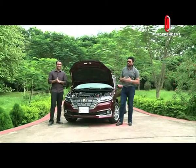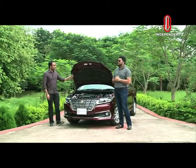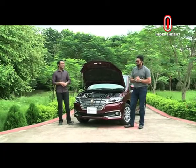The all-new Premio is powered by the same engine, but then again, we'll take any changes. So I mean, straight from the brochure, we'll see. Its output is 109 horsepower and torque rating would say 141 Newton meter of torque, which is about 5 units more than the previous engine.